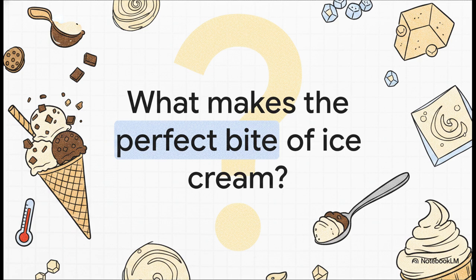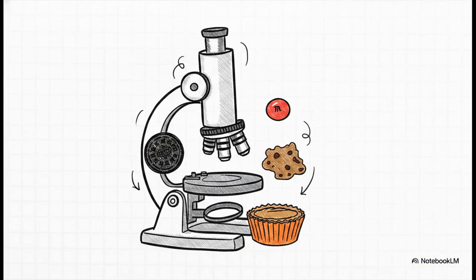The perfect bite? Yeah, it's never an accident. It's a highly orchestrated event. To see exactly how this works in practice, we're going to put 4 signature treats from the Blizzard lineup right under the microscope today. We'll be looking at the Oreo, the M&M's milk chocolate candies, the cookie dough, and the Reese's peanut butter cup Blizzards. Each of these 4 takes a totally different approach to that incredible sensory experience we just talked about.